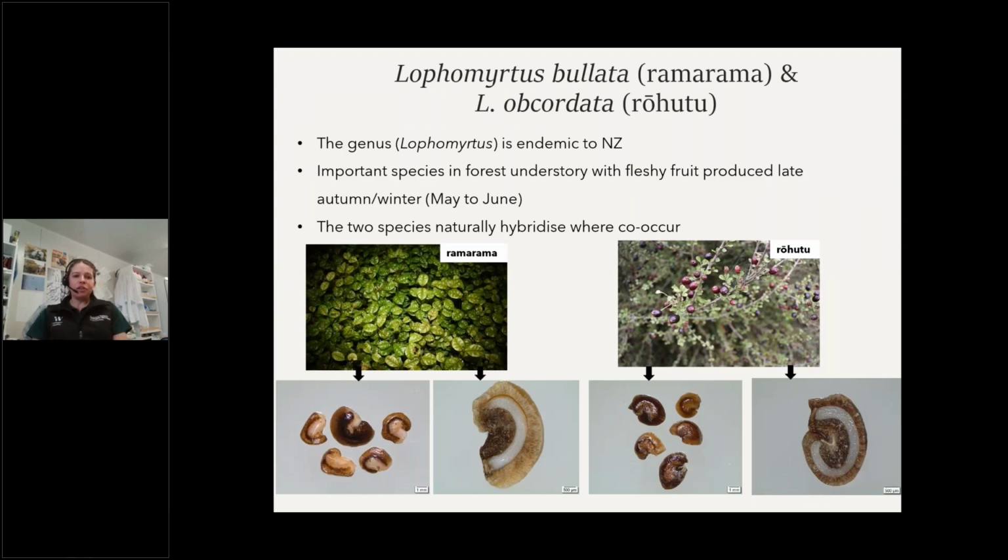Now I would like to introduce us to Lophomyrtus. So we're looking at Lophomyrtus bullata and Lophomyrtus obcordata. What's really special about Lophomyrtus is that the whole genus only occurs in New Zealand. So nobody else has got Lophomyrtus. It's only us. It belongs to New Zealand. It is, once again, a really important species in the forest understory.